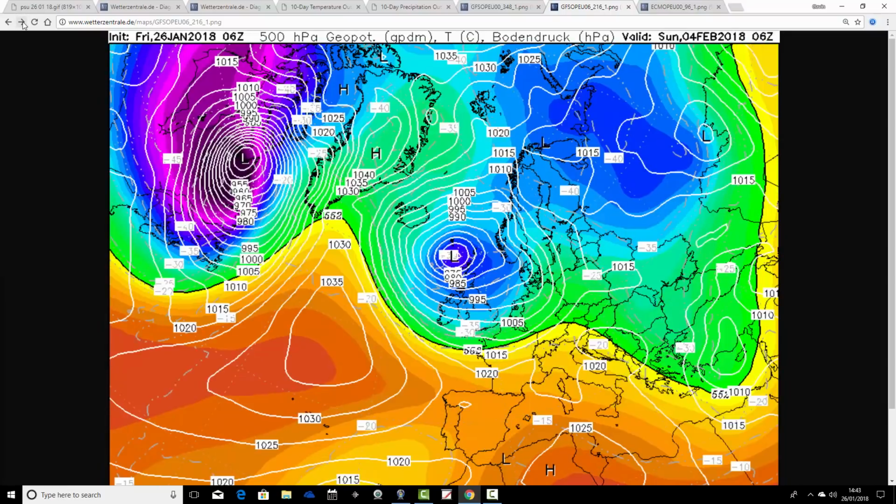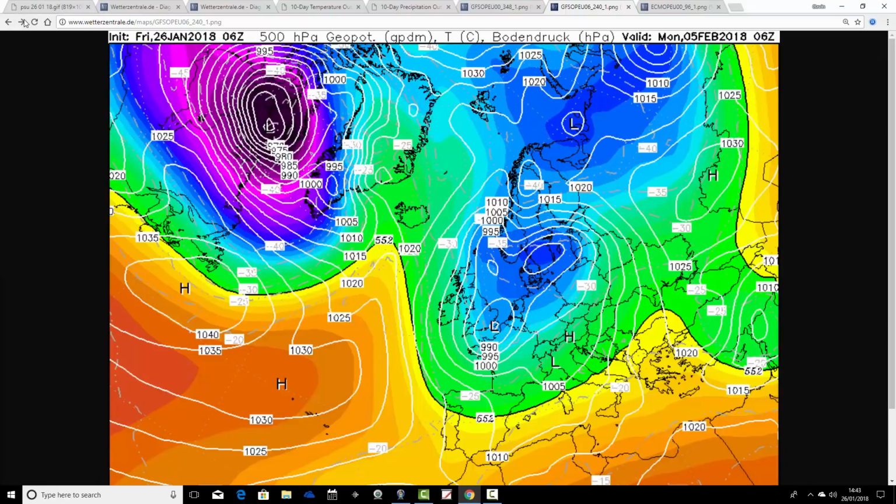And then we run up to day 10. This is Sunday the 4th of February. Low pressure pushing through to the north of Scotland. Behind it, the winds are turning into the north. This ridge is building through the northern Atlantic. And so we go to day 10, which is Monday the 5th of February. Almost identical in evolution, really, to the midnight GFS, with the ridge building through the Atlantic going to the north.